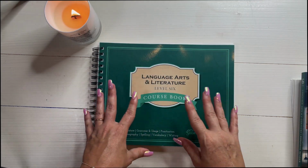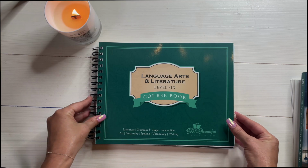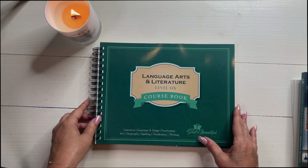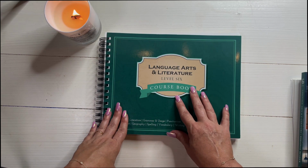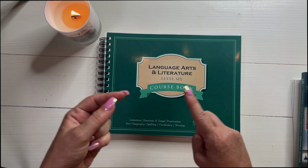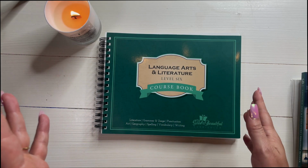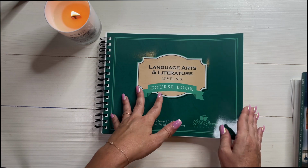So this year for language arts and literature, we are using the Good and Beautiful again. This is for my oldest son who is 11, so this is level 6. Now the good thing about this language arts and literature course is that it covers literature, grammar and usage, punctuation, art, geography, spelling, vocabulary, and writing, which is pretty amazing.